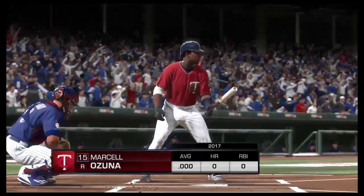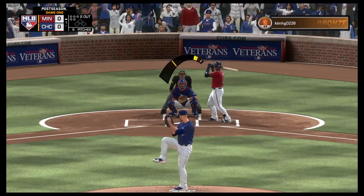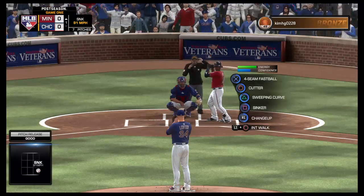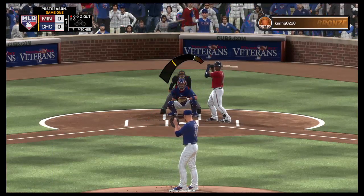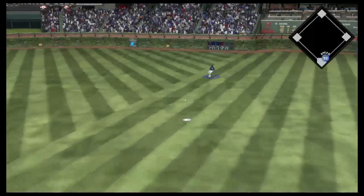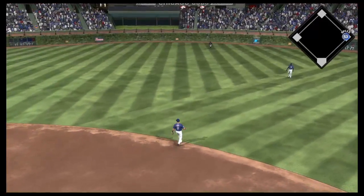Here's Marcell Ozuna. First chance for him here in the top of the first with nobody on. Now the first pitch here from Lester. And he takes ball one. Lester ready. The 1-0. Takes this the other way to right. That gets down, and the inning continues.